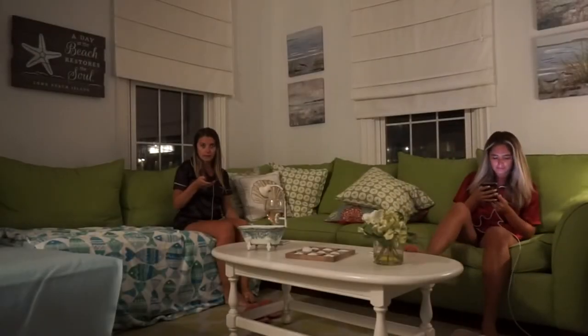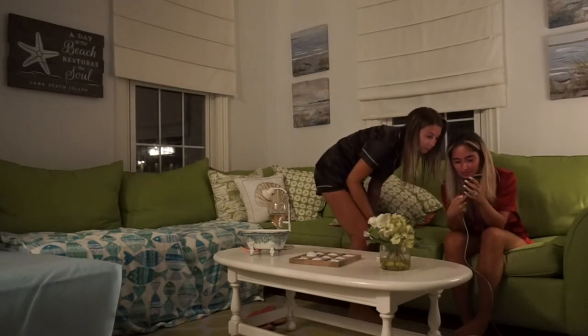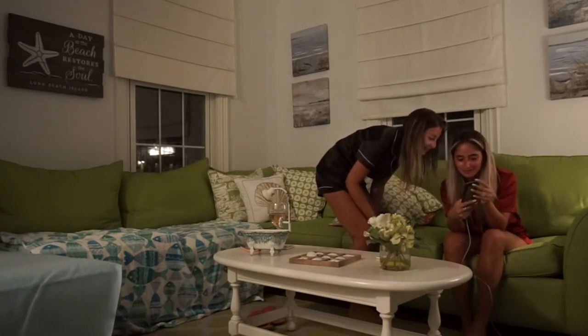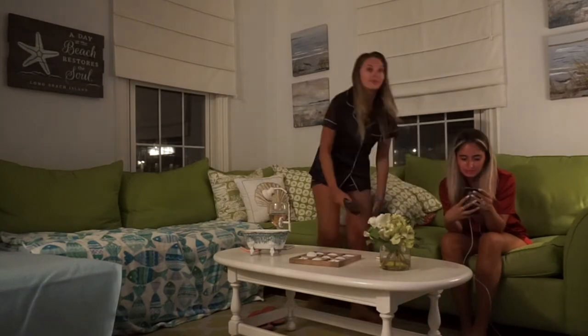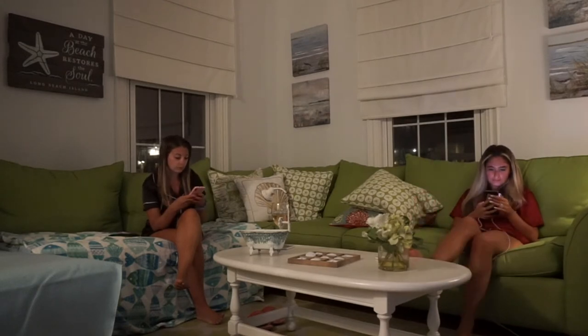That is it for the skincare and beauty portion of the nighttime routine. Basically, for the rest of the night, we just hung out and watched some YouTube videos, watched the Kardashians, drank some wine, and were on our phones. It was overall just a really nice, chill, relaxing beach night, and we had a lot of fun.